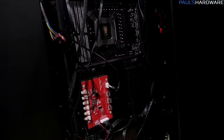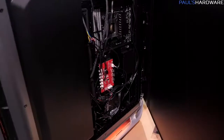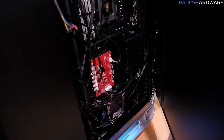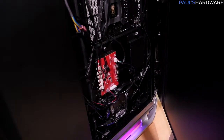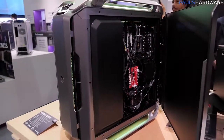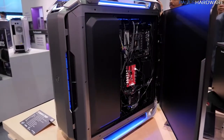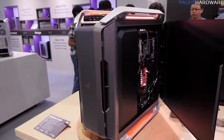They did apologize for the cable management in here. This was a very hasty job that they put together, and there is a fan hub down there. It looks like it can support, oh gosh, at least 8 fans. Yeah, something like that, plus some RGB controls. That's a customized control board down there, and it's not going to be red in the finished model. They are going to update that with a different color, probably black. I'm guessing black.